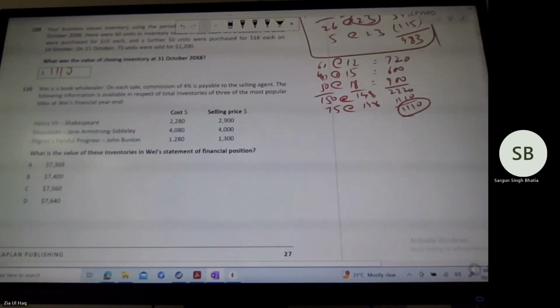Ways of a wholesaler. On each sale, commission of 4% is payable to the selling agent. These are costs to sell, selling expenses. 4% selling commission should be paid to the agent. So these are expenses to sell. That should be reduced from the selling price to arrive at NRV.